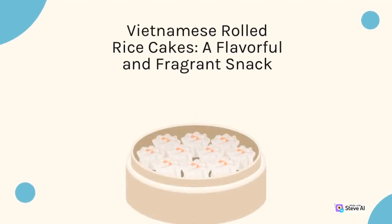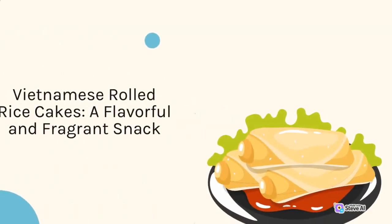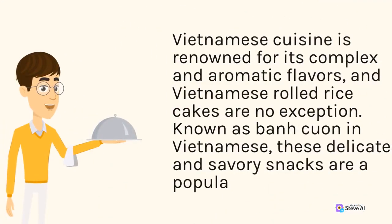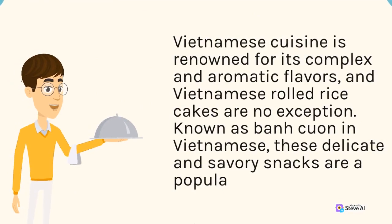Vietnamese rolled rice cakes, a flavorful and fragrant snack. Vietnamese cuisine is renowned for its complex and aromatic flavors, and Vietnamese rolled rice cakes are no exception.